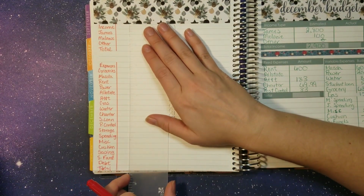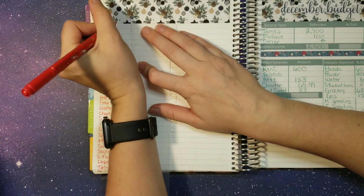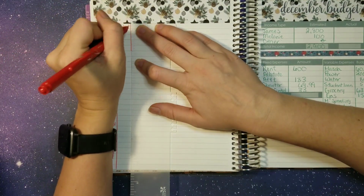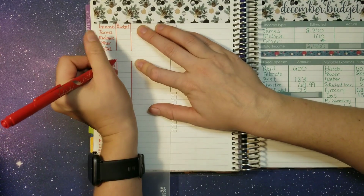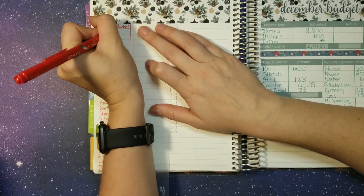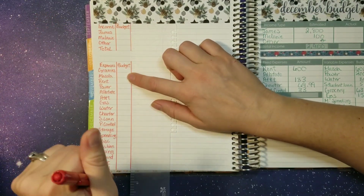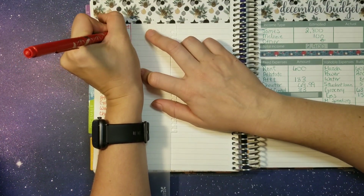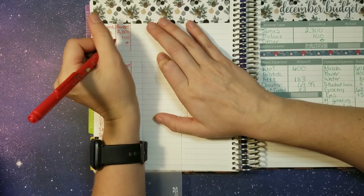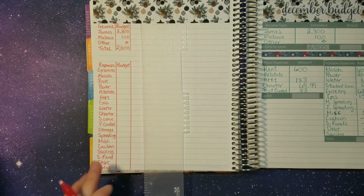All right, so the next section that we draw in is our budgeted amount that we have for each line item. So what we budget for everything. James's income that we're budgeting to come in December to pay for all of our bills and expenses in January is $2,800. For me, it's about $100. And then other is zero because it's unpredictable. So that gives us about $2,900 to work with for our budget for this breakdown.